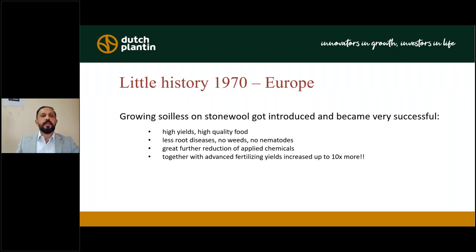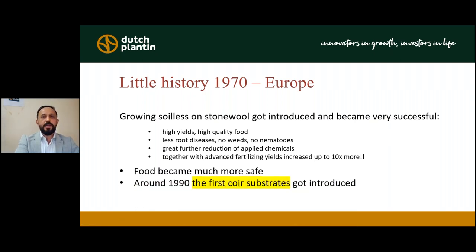You were focusing on controlling the use of chemicals, and on the real area of growing. So you could reduce your area of growing and go for more intensive horticulture. And together with advanced fertilizing, yields started growing up to 10 times and even more. Food became much safer in Europe, and around the 1990s the first coir substrate was introduced, more to the rose growers in Holland. And thanks to the rose growers in Holland, coir use in other sectors is growing now.